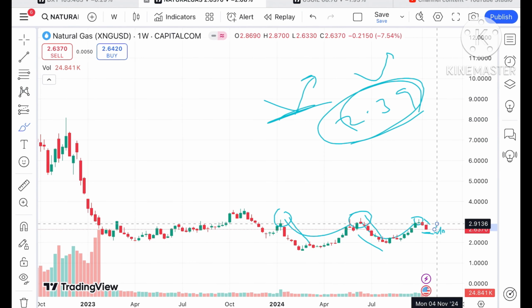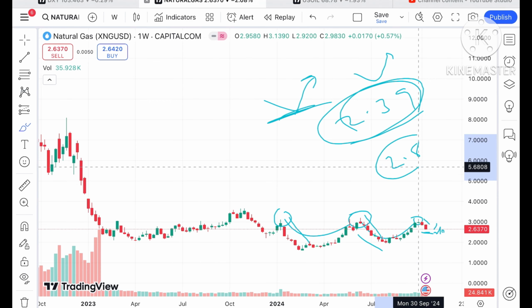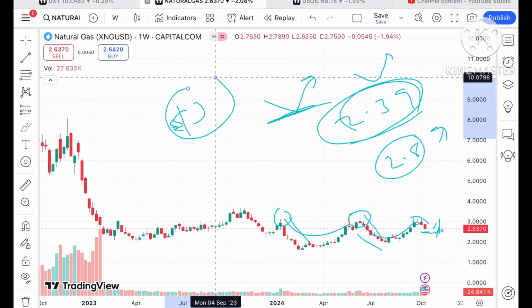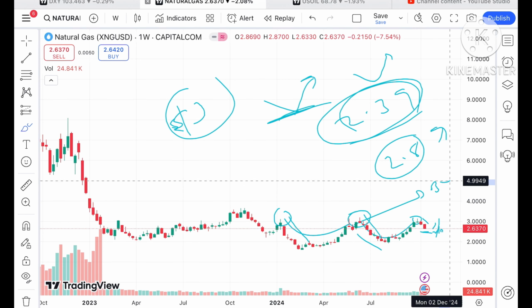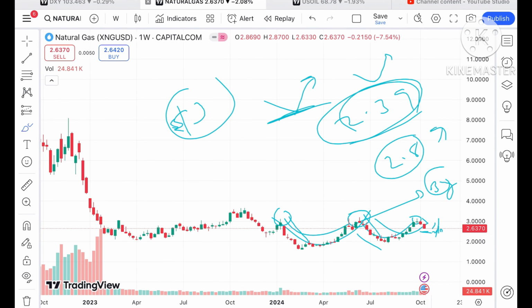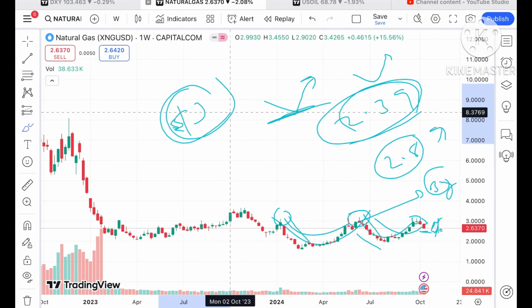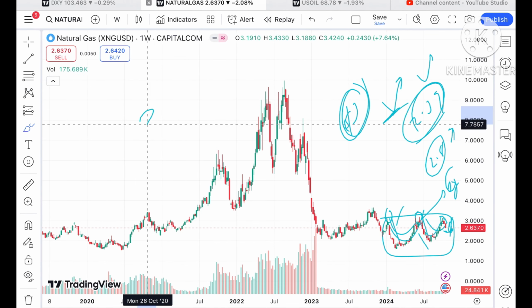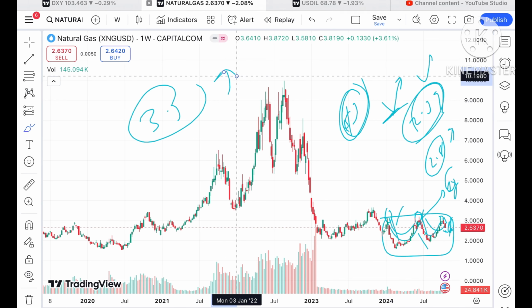But if it starts forming this level and goes above 2.8, then we can see a further upside, and then it can go towards $3 and then further high. Because if you look at this particular level, this is a buy zone. Similarly, we can see this U pattern will form and chances of going towards $3 will be there, and then there will be a zone breakout. So we can see it can go towards 3.5 and then a further high.